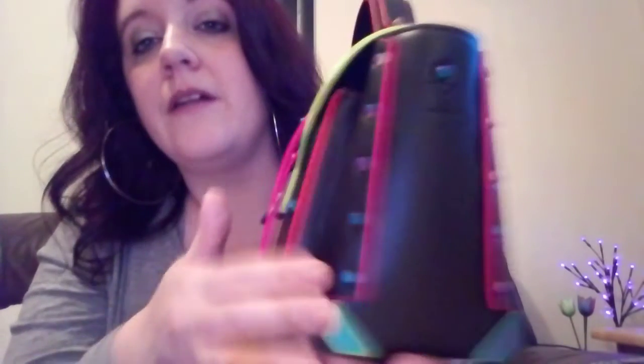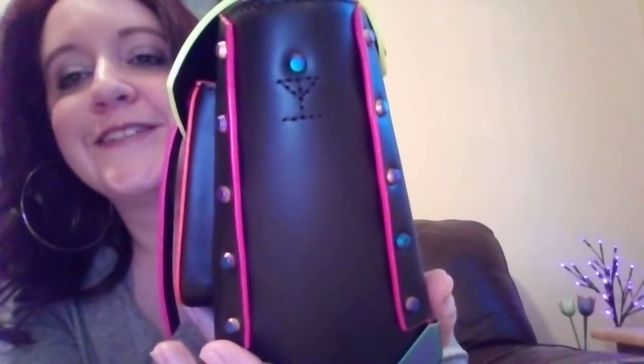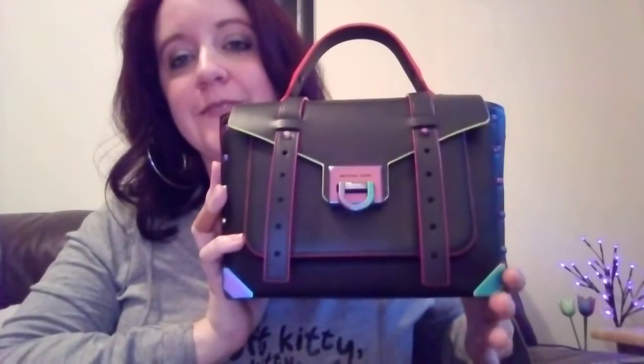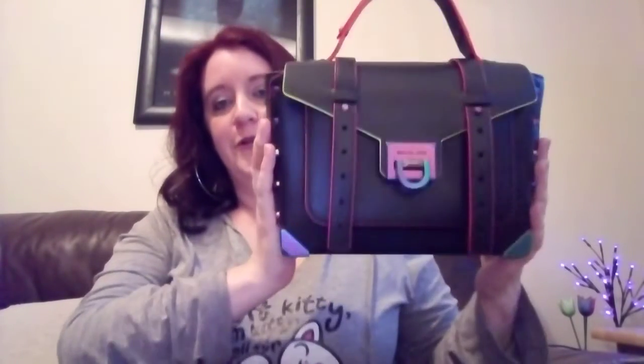Let me just show you the size, all the studs, so rock chic, all this iridescent metal. Look at how that neon pink just pops. It's so beautiful. And I've seen this. This is so cute. This like thread detail, doesn't it look like a little martini glass? It's so cute. That's so unique. So here we go. Oh, I wish the daylight was still out, because this would look so much better. So it is absolutely gorgeous.